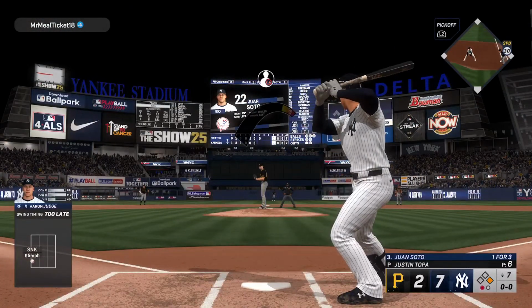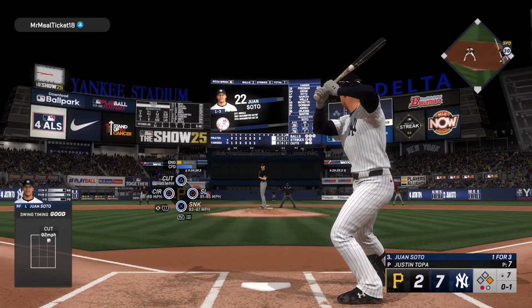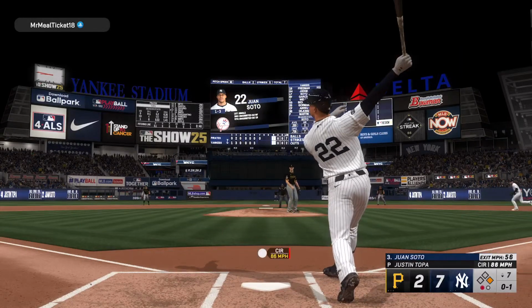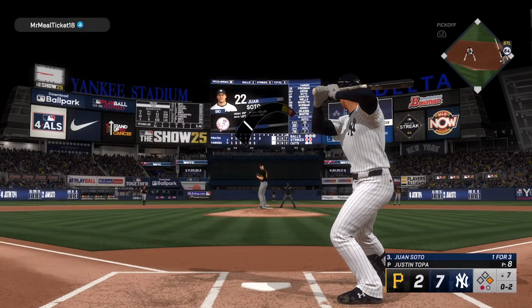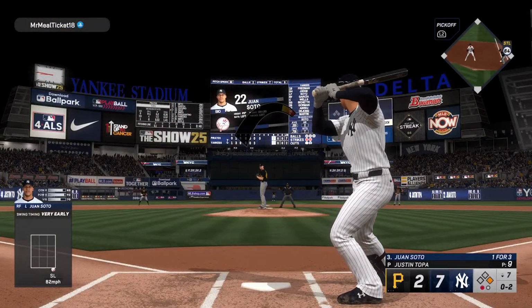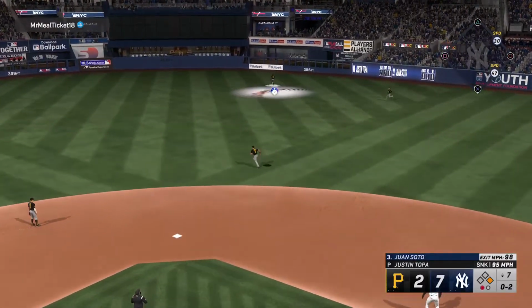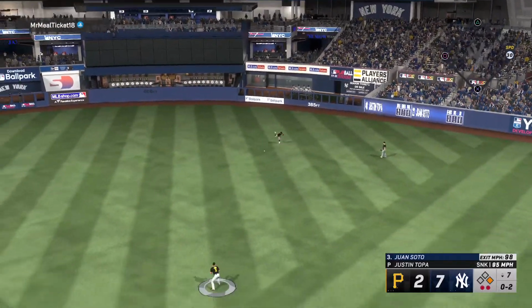Here's the left fielder, Juan Soto. Swing and a foul straight back. Man at first, 1 away. The 0-2. In the air, center field. Cruz has a beat on it. 2 away.